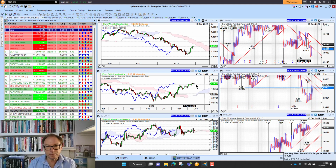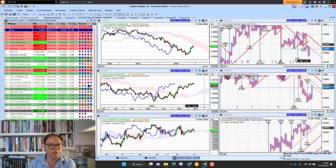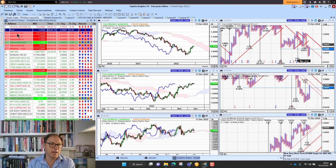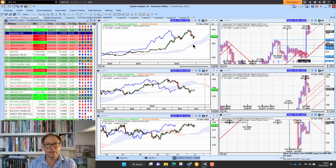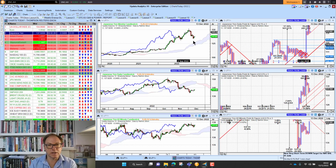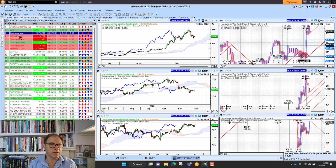The euro looking stronger above that 105 level on that weaker dollar, and the Japanese yen, sitting at 137, is a long way from that 150 high where the Bank of Japan was intervening, and the dollar has done the job for it, really.